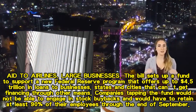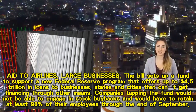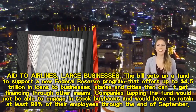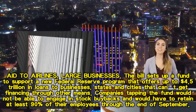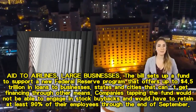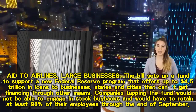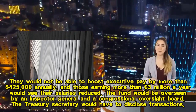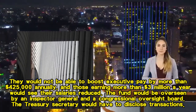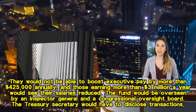Aid to airlines, large businesses. The bill sets up a fund to support a new Federal Reserve program that offers up to $4.5 trillion in loans to businesses, states and cities that can't get financing through other means. Companies tapping the fund would not be able to engage in stock buybacks and would have to retain at least 90% of their employees through the end of September. They would not be able to boost executive pay by more than $425,000 annually, and those earning more than $3 million a year would see their salaries reduced.